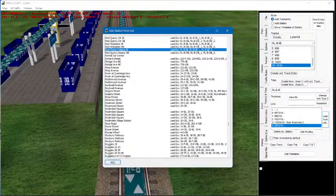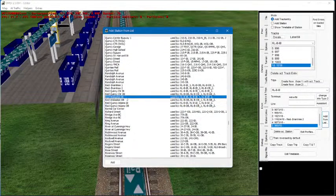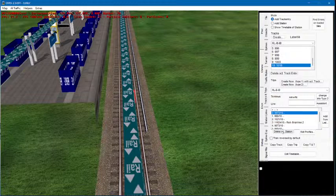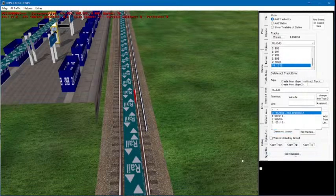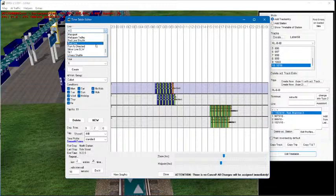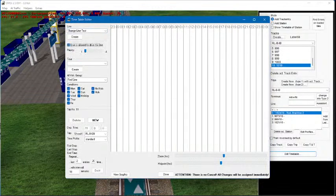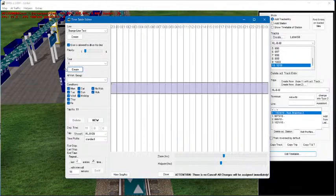So Quincy Adams. Basically, I give up. You know what? If trains are going to run incorrectly, we'll have to run incorrectly. You know what? I'm going to do an experiment. I'm going to run an orange line train on the red line tracks. Orange line test, because I don't know which train is making the mistake. So I can track the exact train that's making the mistake.